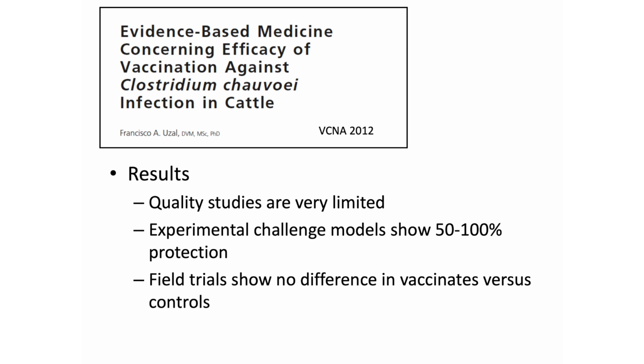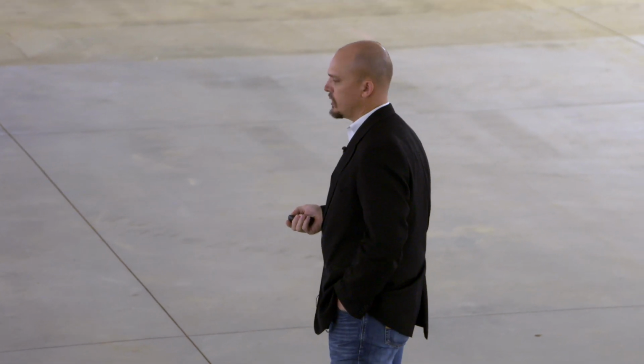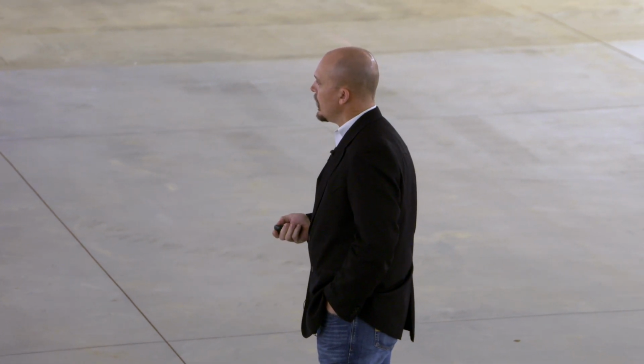But when we go to the literature and look at what's out there in terms of published studies, it was really surprising and kind of concerning in that there are very few quality studies. The experimental challenge models showed anywhere from 50 to 100% protection, and the field trials didn't show any difference in vaccinates versus controls. That could be for a variety of reasons. It could be that in those field trial settings, you might go years and never see a blackleg case, and so the level of challenge may not have been high enough to find a difference, but I'd have to go back and look at the individual studies to see how they were conducted.